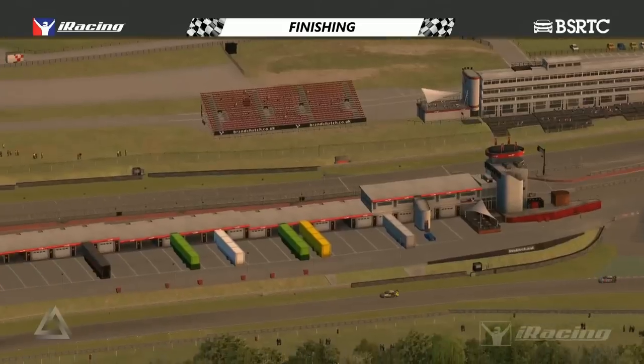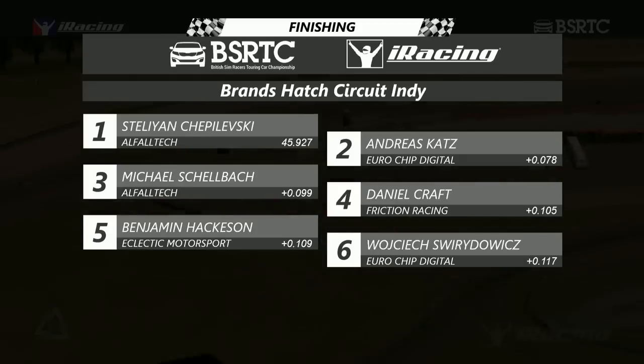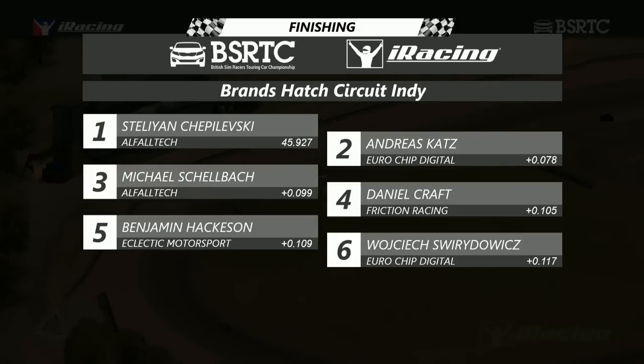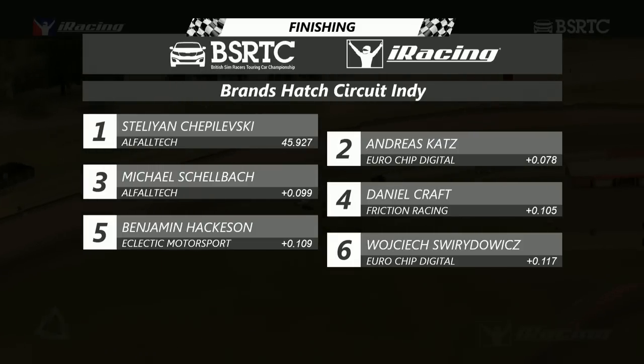Oh, Stalin Chepelevsky is on pole position. Let's hope they don't set any quicker times as well, because I don't think we'll have enough time to get through all of them. Stalin Chepelevsky is on the pole. Andreas Katz in second place. The top lap times are incredibly close here, by the way. Michael Shellback in third. Dan Kraft in fourth. Ben Hackerson in fifth. Wojciech Savidovic in sixth position.